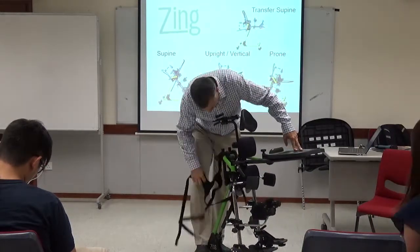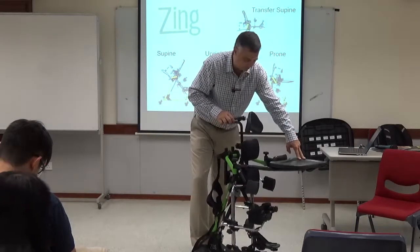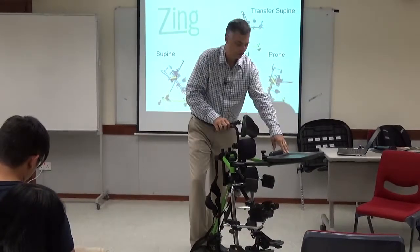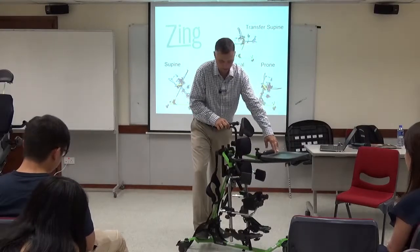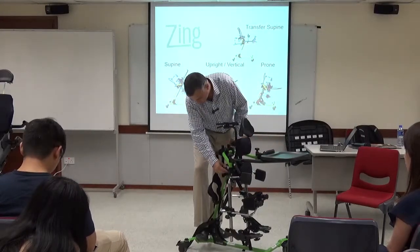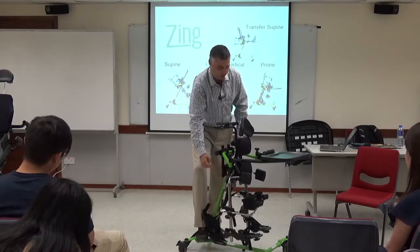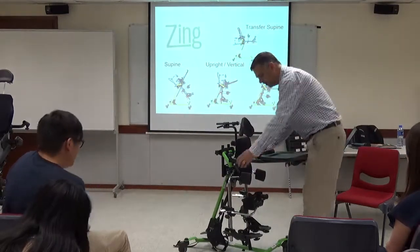Now there's a little latch on the side here. It says supine to stand. So when I get to vertical upright, it's going to stop me right at the upright position. So I go to full weight bearing. Now, if I want to continue into prone position, I just flip this latch over and it says prone on it. Now, before I go to prone, however, I'm going to make a little bit of adjustment to this tray.